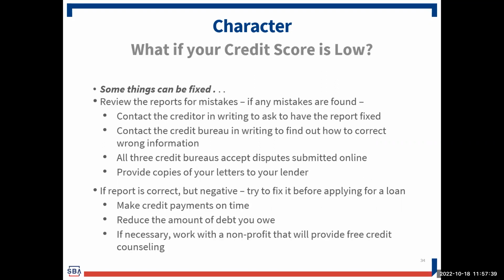What if your credit score is low? Some things need to be fixed. Review the report for mistakes. So when you go onto annualcreditreport.com and get it, and you see there are mistakes, review those reports for mistakes. If any mistakes are found, contact the creditor in writing and ask to have the report fixed. Contact the credit bureau in writing and find out how to correct the wrong information.